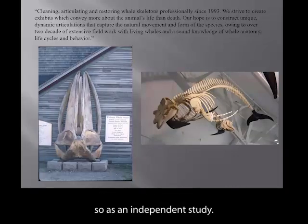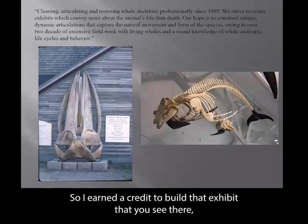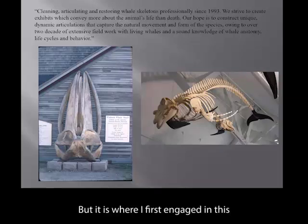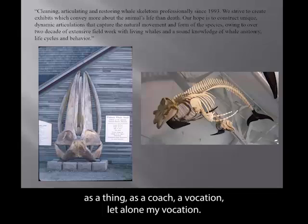I was able to do so as an independent study. So I earned the credit to build that exhibit that you see there, which stands to this day, doesn't look quite as nice over the rigors of time, but it is where I first engaged in this as a thing, a calling, a vocation, let alone my vocation.